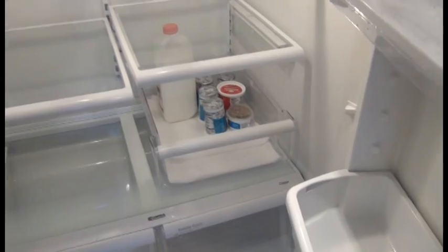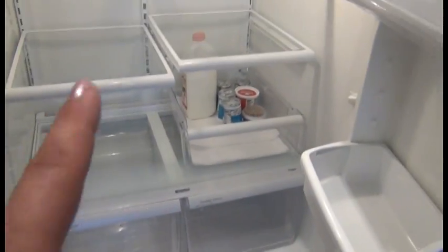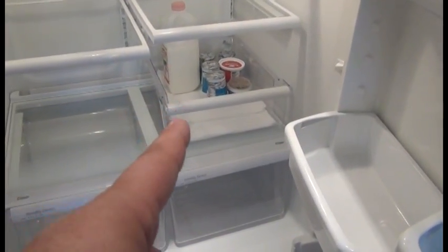So I'm gonna fill up my fridge with the rest of the stuff that I have. I'm gonna work this out for about a week and see whether or not it's worthy.